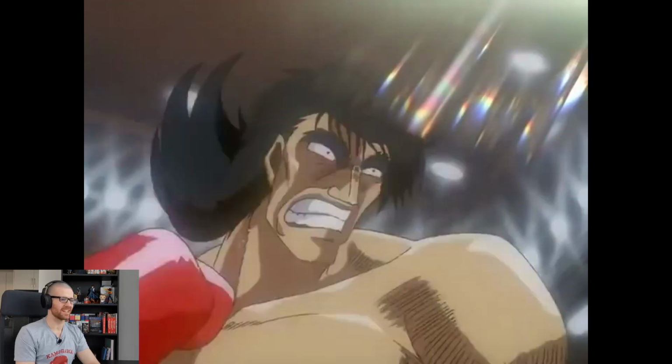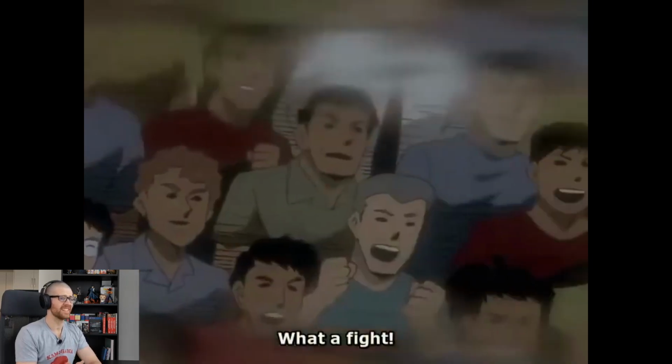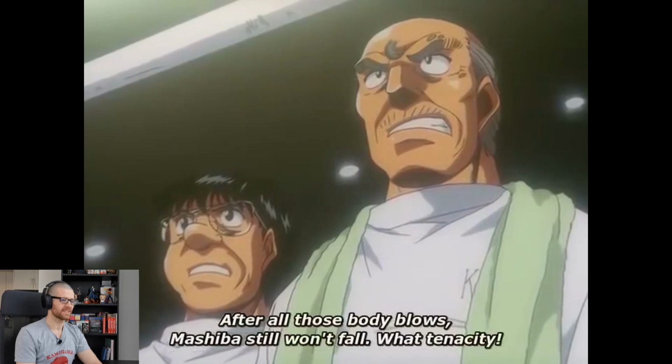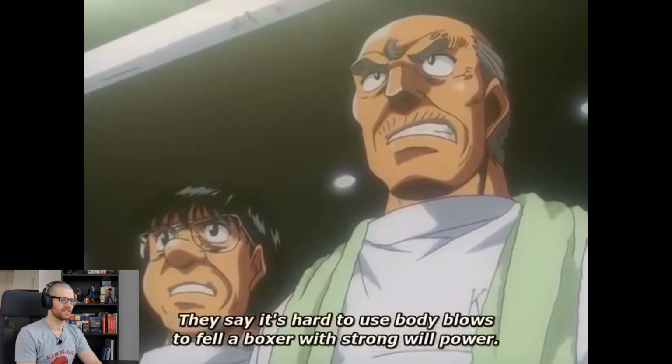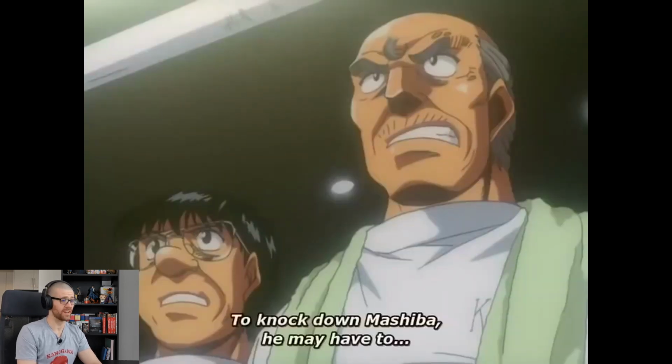Ippo's definitely got the advantage now. Mashiba's down to one arm. Oh, he hit! Still through the left! Yeah! I don't know, he hit the liver hard enough and most people will go down.